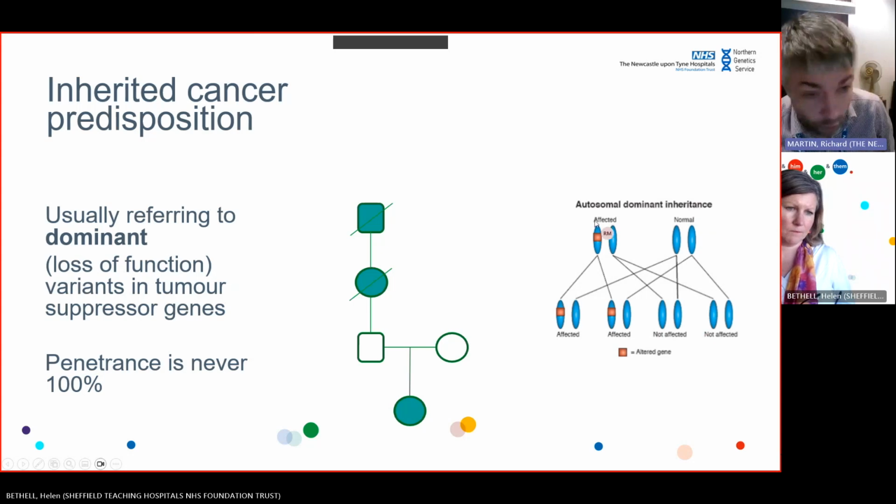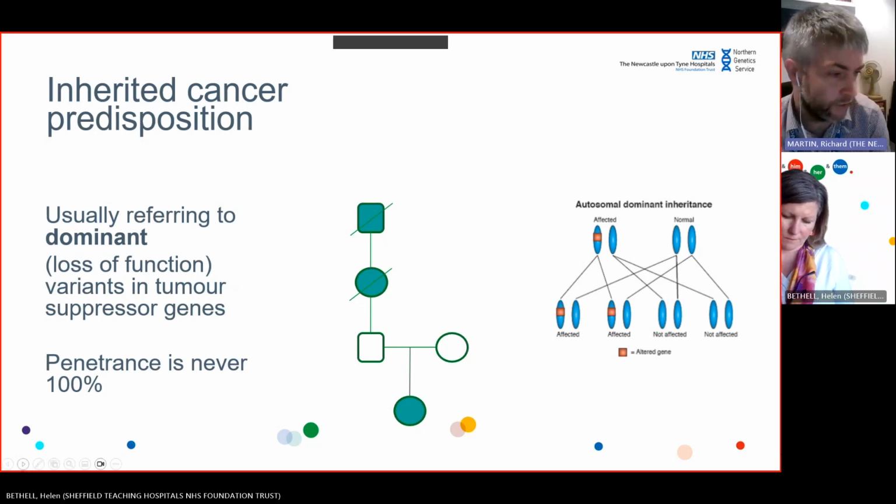As I say, almost always these genes are dominantly inherited, meaning that there's essentially a 50-50 chance that the gene is passed on to the next generation.